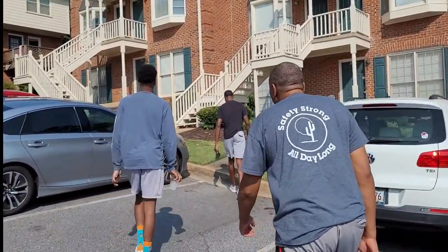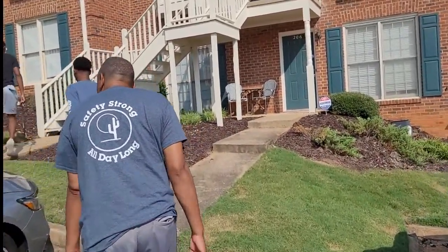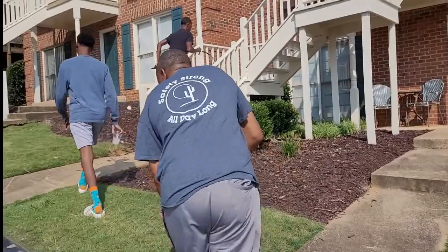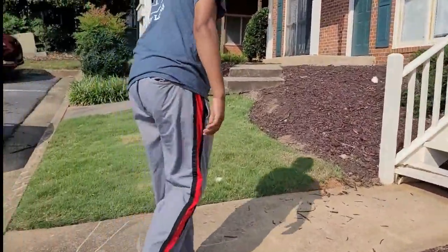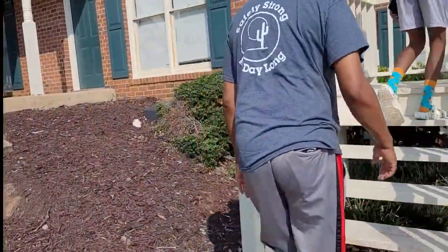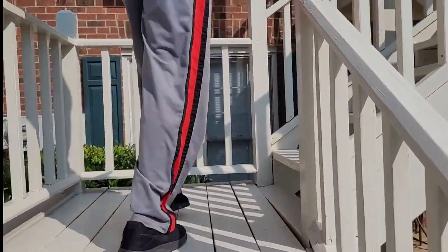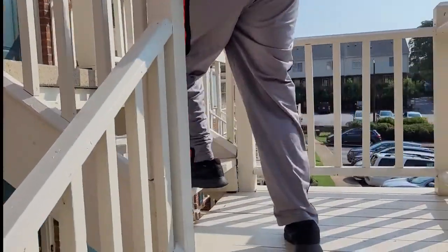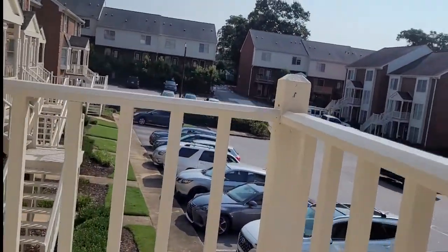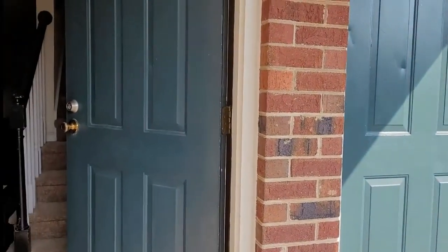Whew, full. That is full. Gotta walk up this steep incline. Gotta have good knees to do this. It's pretty toasty already. Oh, look at that. Complex.